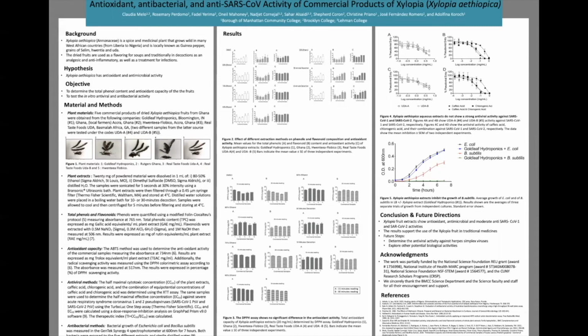With these values, we did a ratio between the CC50 and the EC50 value, where we obtain a therapeutic index, or TI value. This value tells us if there is a true antiviral activity or not. If we see a value above 10, it means that there is a promising antiviral activity. For only sample 4 and 5, the TI were calculated and resulted in values between 1.6 and 3.1. These values suggest a moderate antiviral activity.